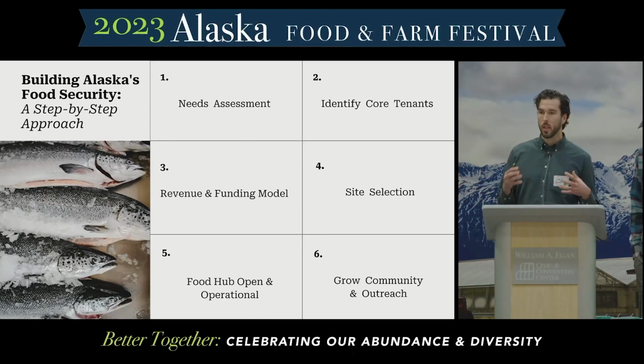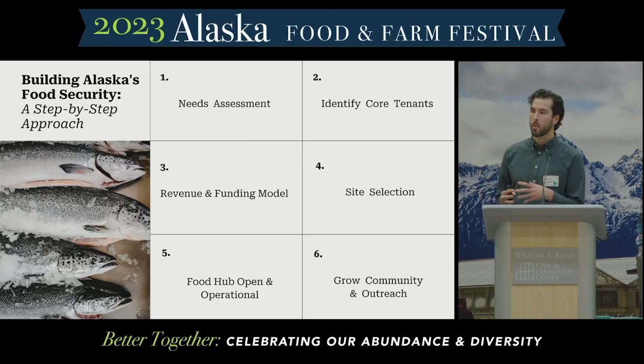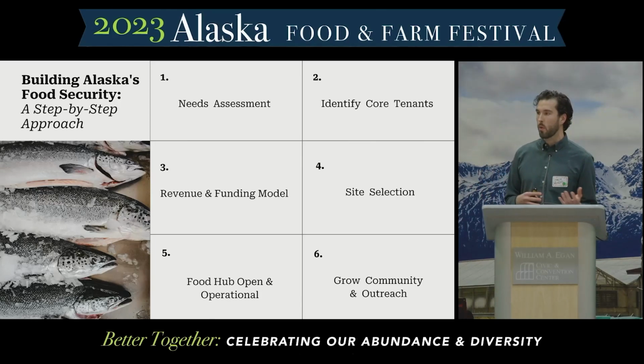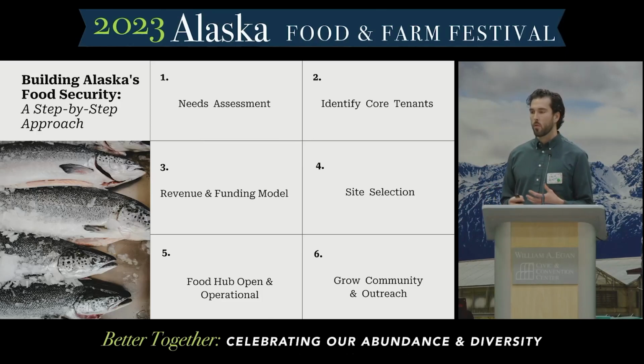Once we get a better idea of some of the needs of the community for this type of facility, we would start identifying core tenants, who would take up what space, what the capacity of that space would be, and then we can move forward to developing more of a revenue model and start looking at potential sources of funding for this type of project.